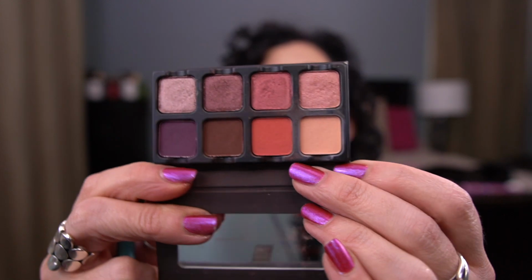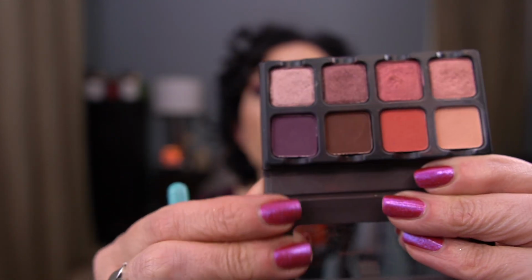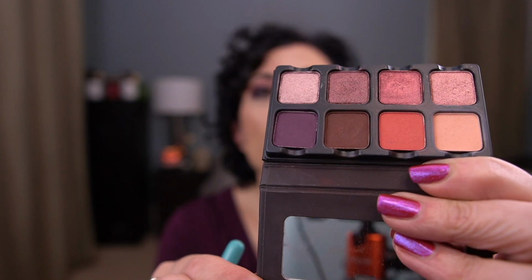And it's tightly packed in there. Anyway, I have used it a bunch, but you can't tell that I really used it. I've used it a bunch in my outer corner. And usually whenever I'm using a shadow in my outer corner, I'm using a brush like this size.